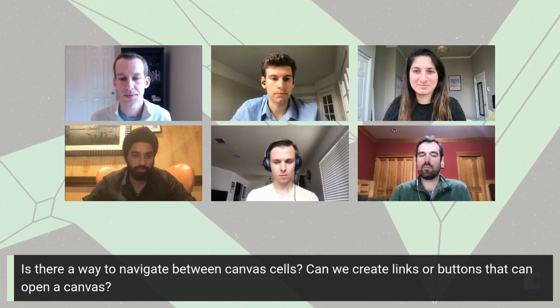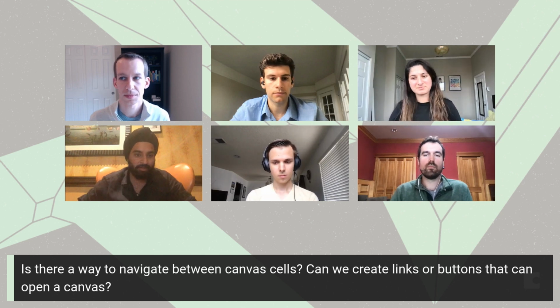Next question I see is, is there a way to navigate between canvas cells? Can we create links or buttons that can open a canvas? Yeah, that's a good question. I think right now our stance is that the canvas should not be a standalone object, it's like any other cell in Coda. We don't want to treat it as special, more like a page.